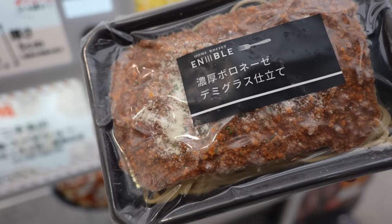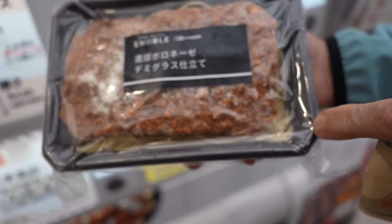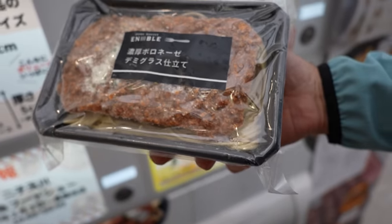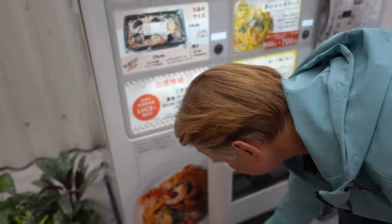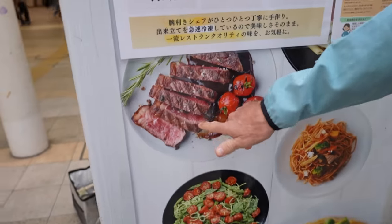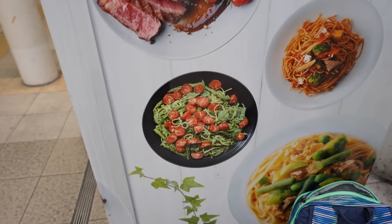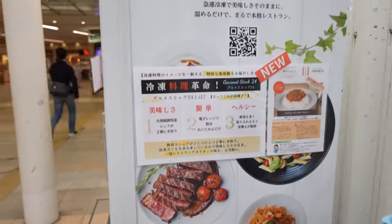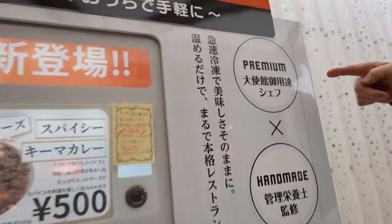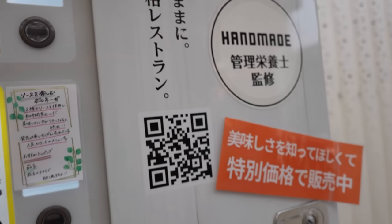That looks good. Even the spaghetti looks good too. They're kind of thin noodles. They almost look like soba noodles. I like that. This machine is gourmet. Come over here, let's get a shot of this side. I wish it sold steak, but it doesn't. That looks really good. I guess you gotta put your own steak on it. So they're advertising it as premium and handmade. So yeah, this is gourmet.